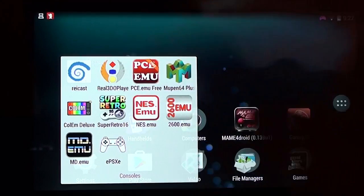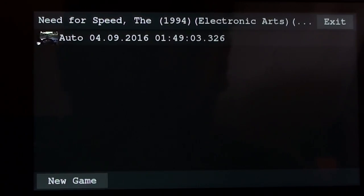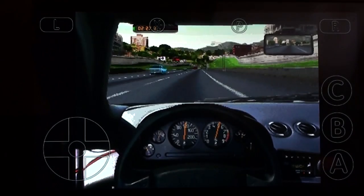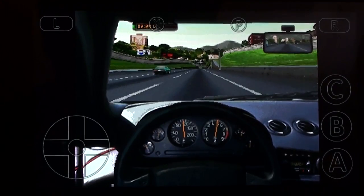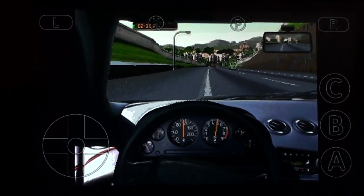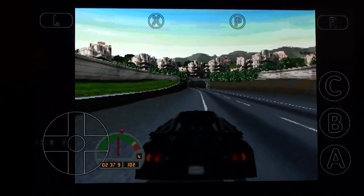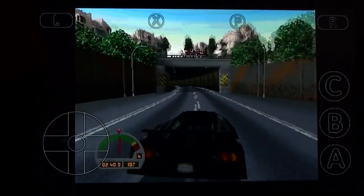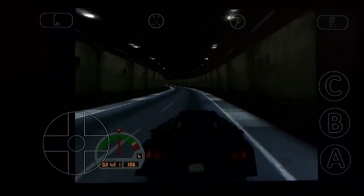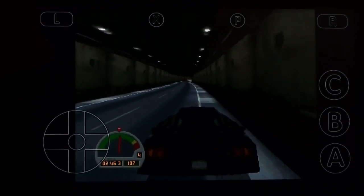Now here's one, 3DO. I only want one game on this, and that is... I can't remember if I can get rid of the on-screen controls, possibly not. Need for Speed, original Need for Speed. I love it. I can't tell you how much I like this. It is my favourite Need for Speed game.